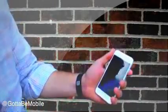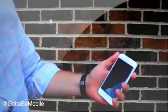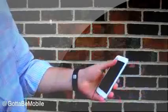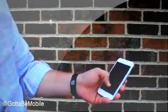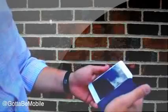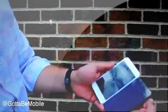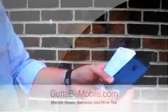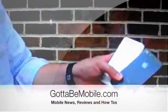And where that comes in handy is if you're holding the device with one hand, you can easily hit that with your index finger, and you can still use this device pretty well with one hand, even though it is larger than the iPhone 5 here. If you head over to gottobemobile.com, I'll show you some more photos and comparisons to see exactly what's changing between these two devices.